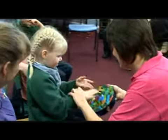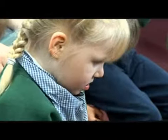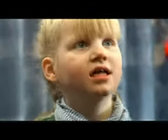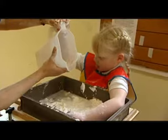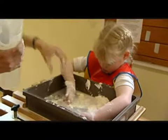Darcy does enjoy musical activities. She likes to hold the instruments, and particularly instruments that she can tap or tap with the back of her hand. And she also likes to interact with songs, particularly if we've got sensory activities that she can do to join in with the singing that we're doing. Darcy particularly loves messy play activities, painting, sticking, anything that involves water and muck, basically.